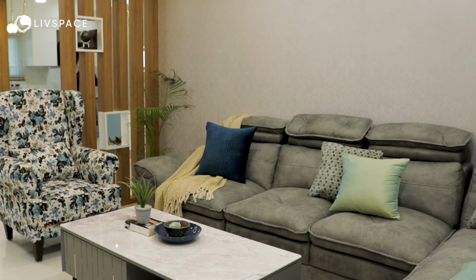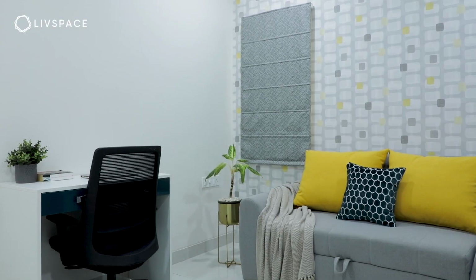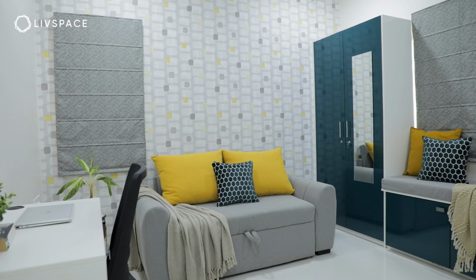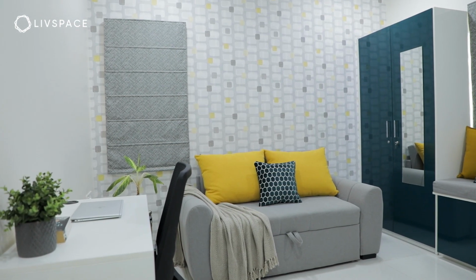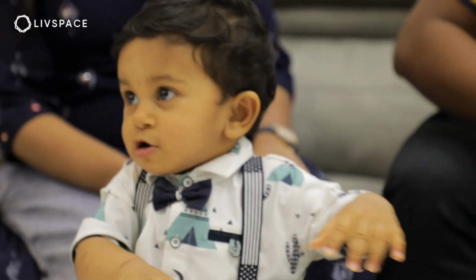The way I wanted my home is with very subtle colors, very peaceful. The colors of choice that we chose were also very light. Just the office room is a little vibrant, because that's what we wanted, a kind of touch to the office room. And my favorite spot, even my husband's favorite spot, is the office room because we spend most of the time there and our kid also plays there with us. So that's our favorite spot.